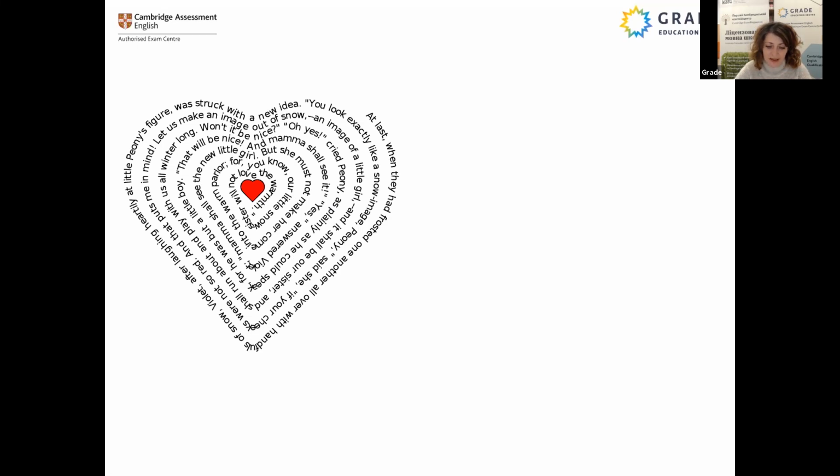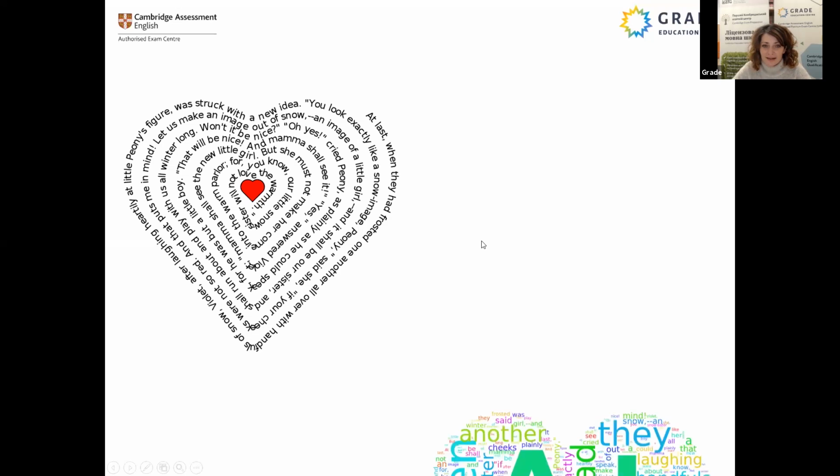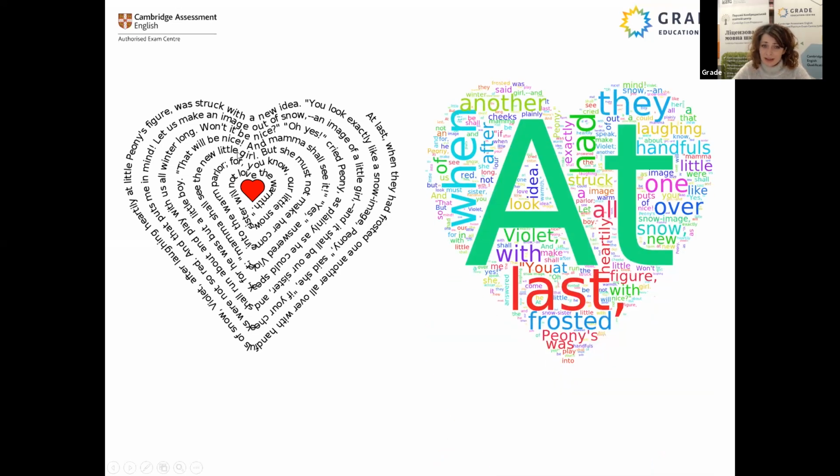And that puts me in mind. Yes, Nadia, you're right. Absolutely. Nice. Okay. You look exactly like a snow image. Yes, Elizaveta, you're absolutely right. So just choose a little bit simpler and easier text for your kids, and you can play this game with them as well. This is also a heart with the same text that you have seen here on the right.